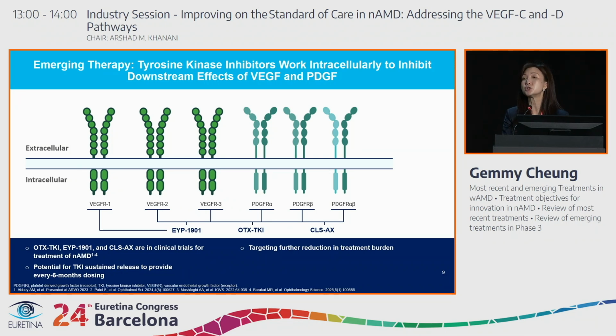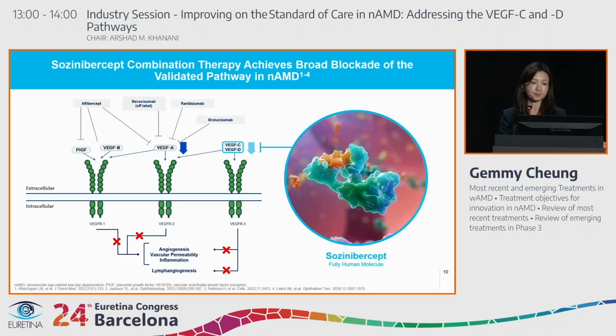So none of these really address what we talked about as our top wish list, which is to provide even better visual acuity outcome. So that's why today we're very excited to talk about the possibility of targeting VEGF-C and D, and closer on the horizon, maybe in the next year or so, is the timeline we're talking about, is sozinibercept. This is currently evaluated in combination therapy, and it can achieve broad blockade of the validated pathways in neovascular AMD, as Adnan has mentioned, blocking VEGF receptors 2 and 3.